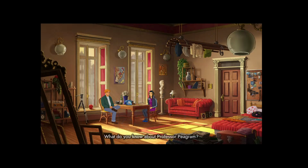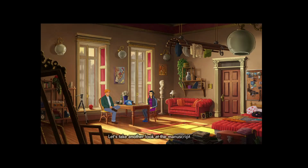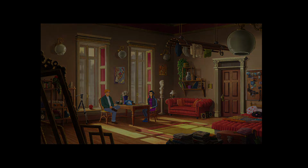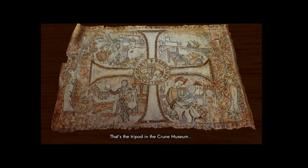What do you know about Professor Pegram? I've seen a television program, Pegram's Past. He's written a book, The Crusader Families of Ireland. Let's take another look at the manuscript. That's the tripod in the Crew Museum. That's the gem that Pegram found in Loch Marne.